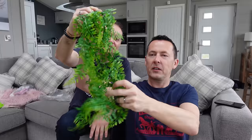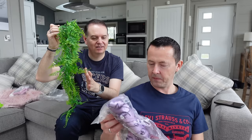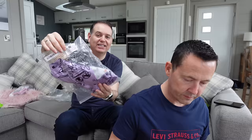Actually, it's not bad. At first when I saw this, I thought, but... Masha got her little purple dress, like a little purple nighty pyjama outfit.